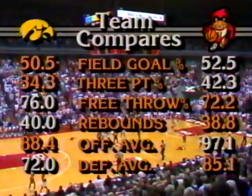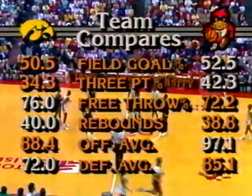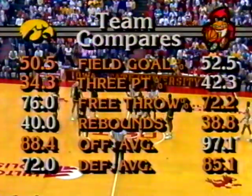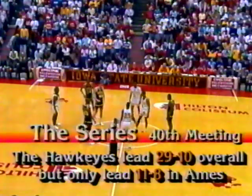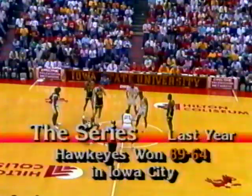And believe you me, these two teams are about as even as you can get. There's the field goal percentages, both shooting better than 50%. 3-point range, the advantage goes to the Cyclones. Free throw line goes to the Hawkeyes. The Hawkeyes also are leading in the rebounding, but the odds makers have listed this game as an even-Steven matchup, and this is the 40th meeting.